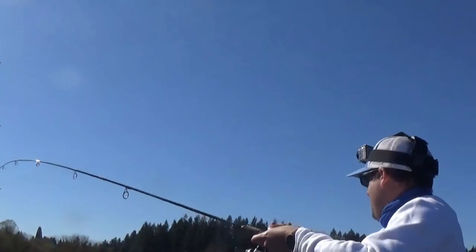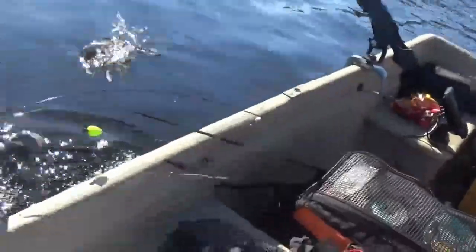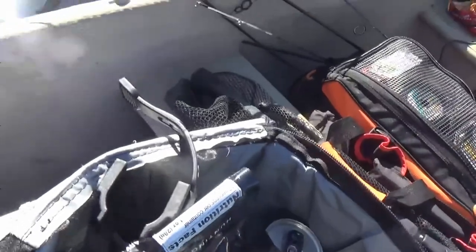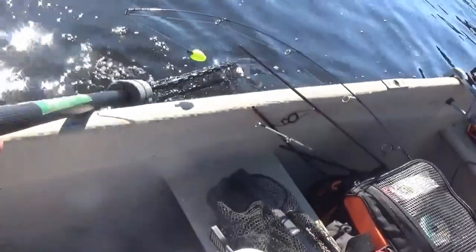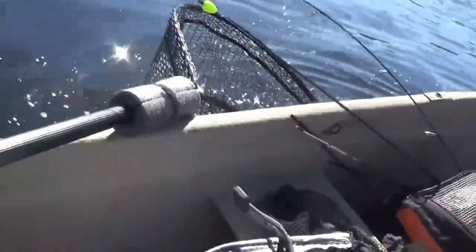Got a hit though. Nice size, what do you think? Where are you? Come here, guy. Oh, he's taking you down. Oh, right back. Oh no, he just missed me. Boy's fighting. Okay, let me get in front. Got him in there. He's in there. That's a keeper. That's a keeper, bro.